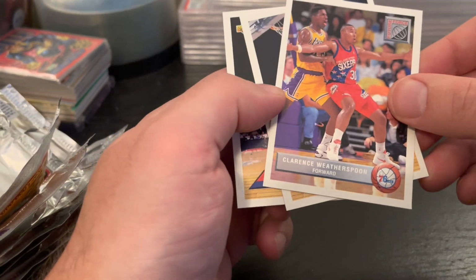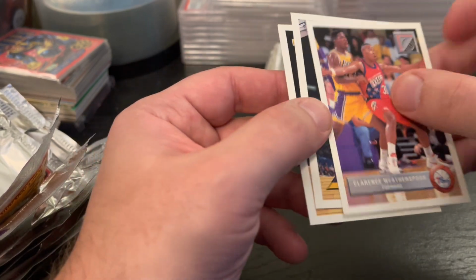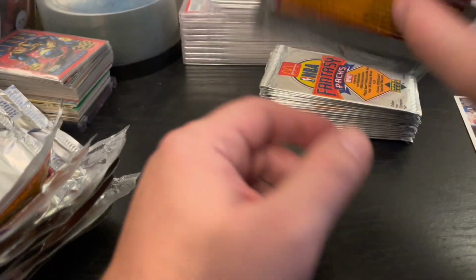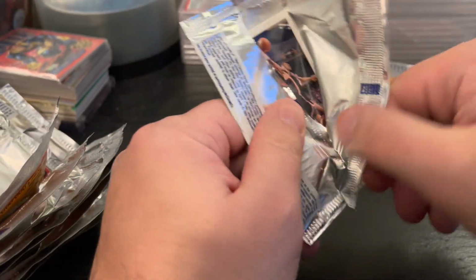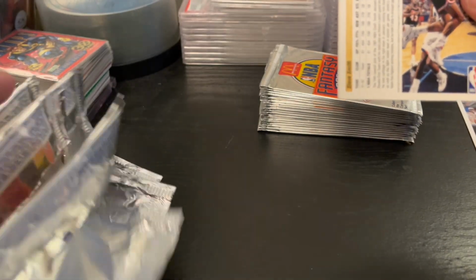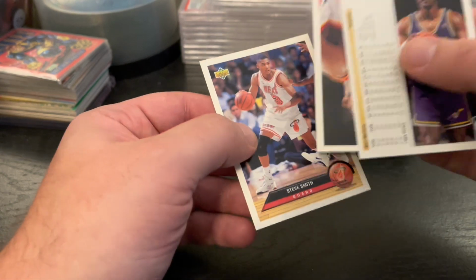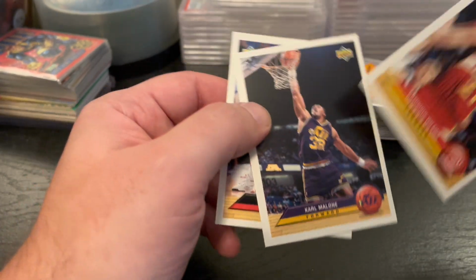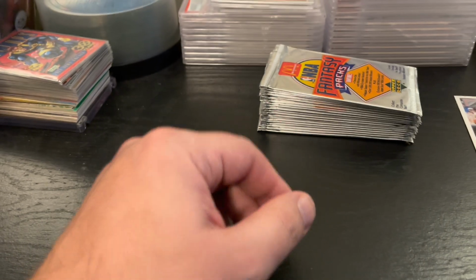Hey, we got Clarence Weatherspoon. I remember him too. Karl Malone and Danny Manning. So we're finally getting some rookies in here now. But let me get a Zo. Let me get another Shaq. Let me get that Jordan hologram if that's in here. Because I don't remember anybody I knew ever pulling the Jordan hologram. Put these wrappers over here. But let's see what we got. We got Steve Smith, Karl Malone, Mailman, and Dominique Wilkins, Human Highlight Film.